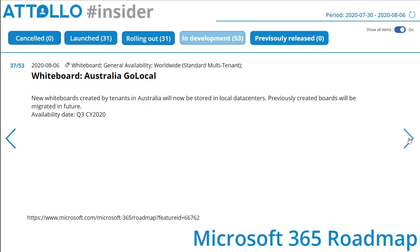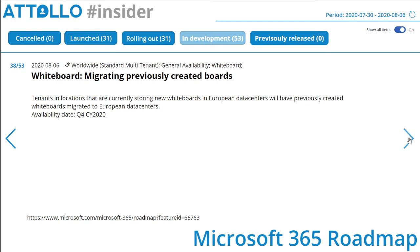Whiteboard, Australia Go Local, so new whiteboards created by tenants in Australia will now be stored in local data centres. Previously created boards will be migrated in the future. Whiteboard migrating previously created boards. So tenants in locations that are currently storing new whiteboards in European data centres will have previously created whiteboards migrated to European data centres.